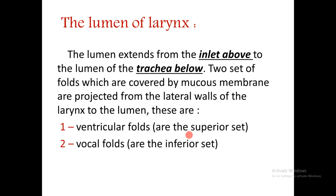The lumen of the larynx. The lumen extends from the inlet above to the lumen of the trachea below. Two sets of folds, which are covered by a mucous membrane, project from the lateral walls of the larynx to the lumen. These are the ventricular folds, which are the superior set, and below them we have the vocal folds.